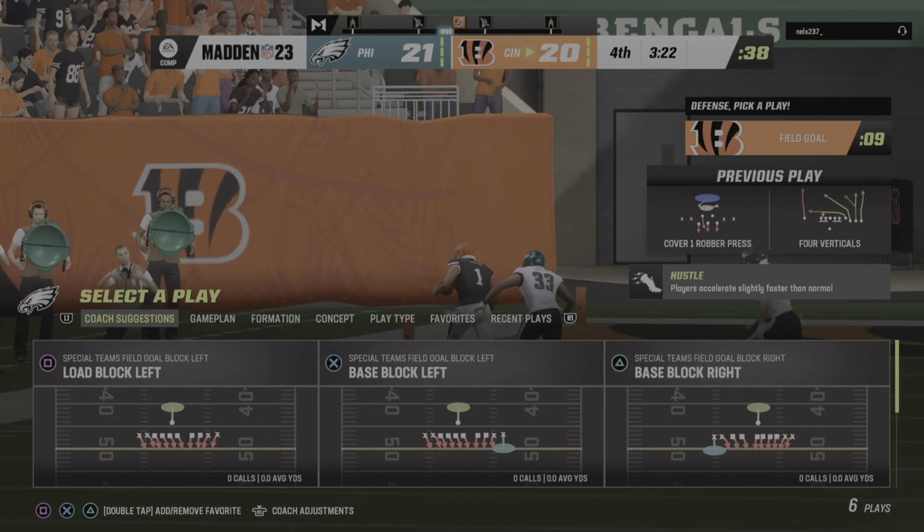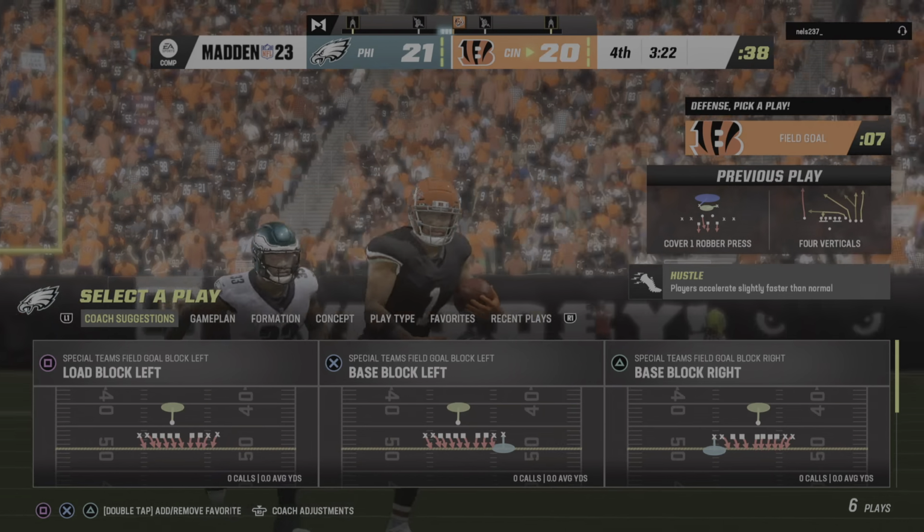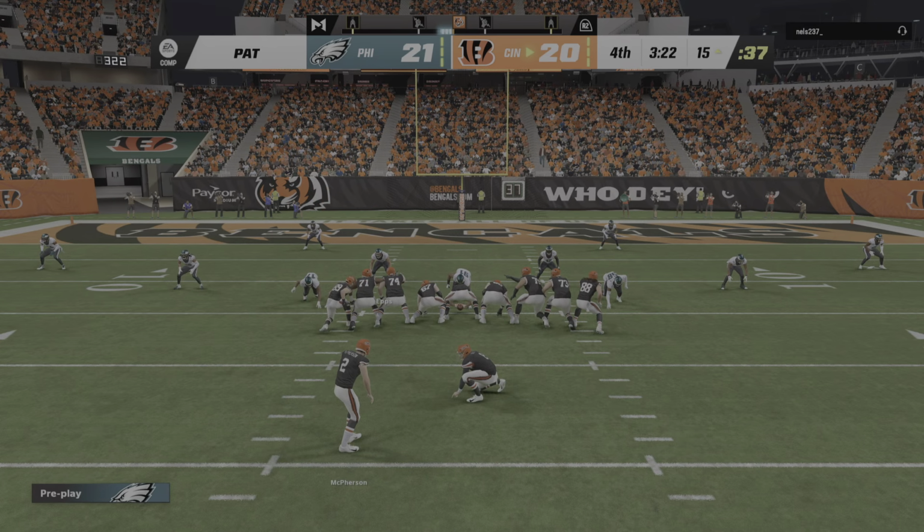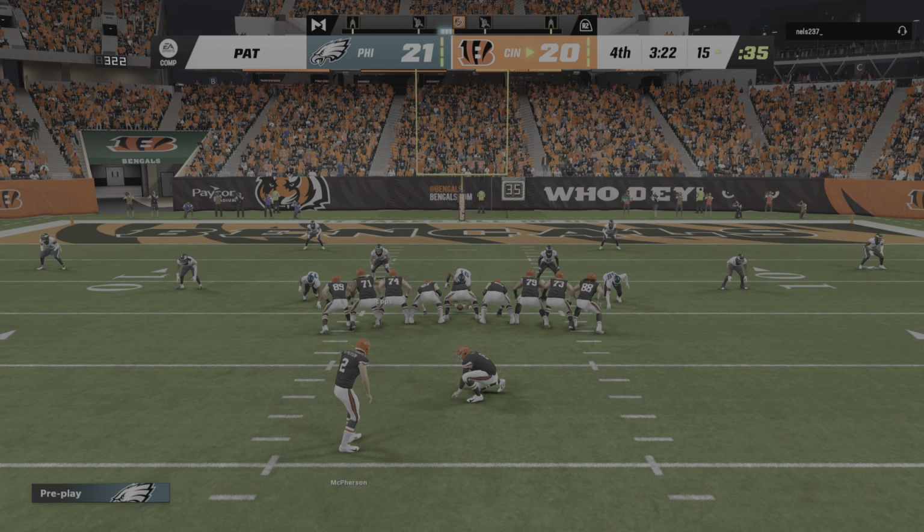Yes, it was a touchdown, and not just a TD, but how about a long touchdown that puts them in a great position now. And now just an extra point away from tying this thing.